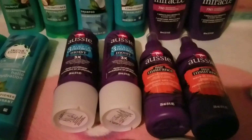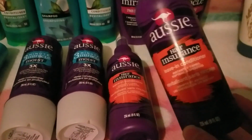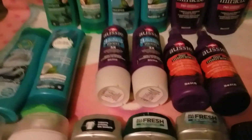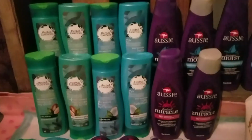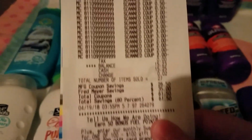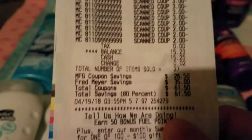And also, you can get the leave-in conditioners. These ones are leave-in conditioners. And then there's also hairspray, so you don't have to do just shampoo and conditioner. You can get hairstyling products with it. And here's all that. That's how it comes off for the mega event. And then my total is $15.23.